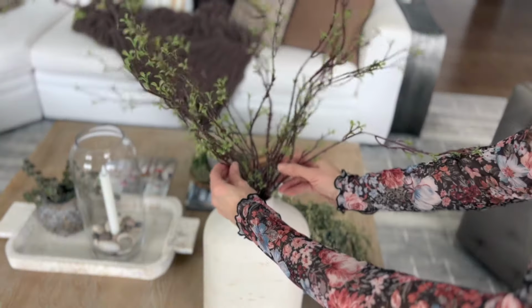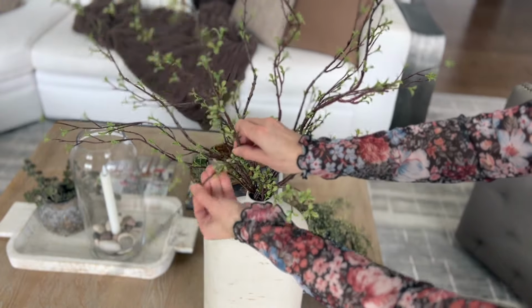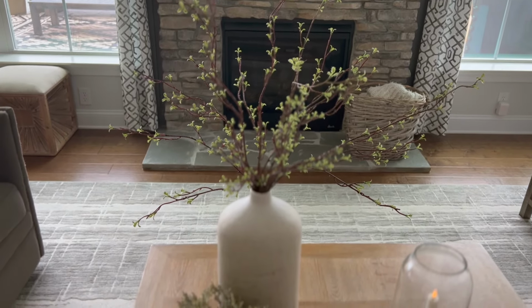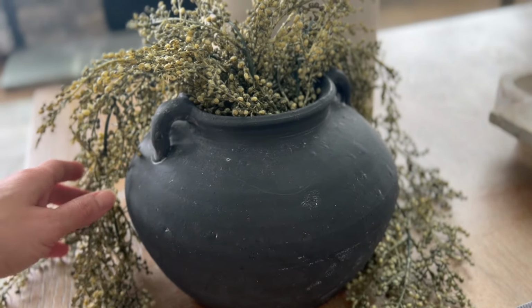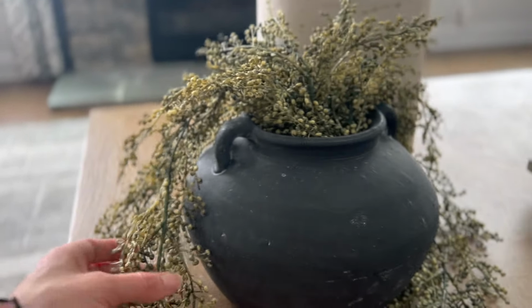Heading into our main living room, I wanted to swap out some stems. Again, this is another set that I purchased from Hobby Lobby, and very similar to the ones that I styled in the green vase. I like that these just look like they're about to start budding. They just have that nice green color, nothing too over the top, just a little subtle pop.